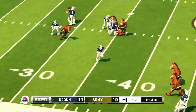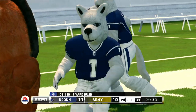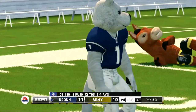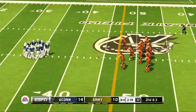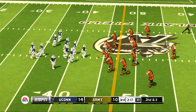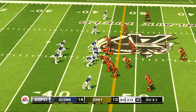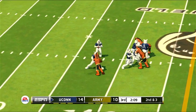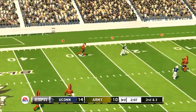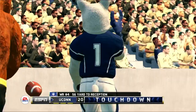He's scrambling. Quarterback's going to run it, and he's got room to work. Knocked out of bounds at the 44-yard line. They need about 3 yards to get the first here on second down. Going deep. Open man, and it's his wide receiver. It's away from him, touchdown.